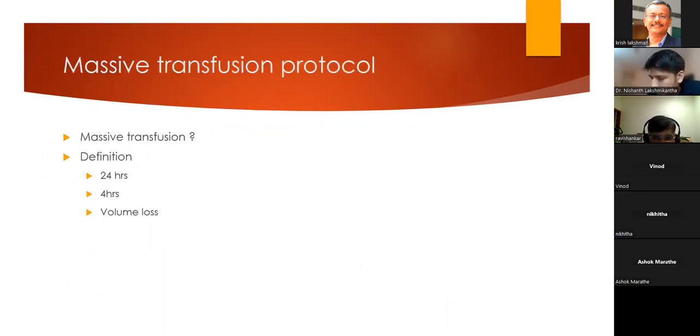Let's move on to massive transfusion protocol. How can we define a transfusion as a massive transfusion? Either replacement of the entire blood within 24 hours, or replacement of greater than 50% of blood within 3 to 4 hours, or the volume loss being greater than 25% of the blood volume.